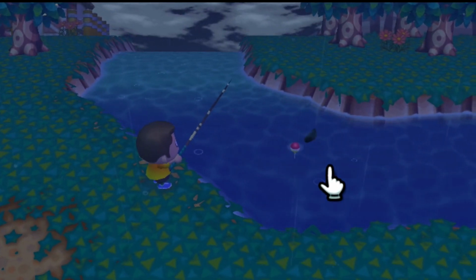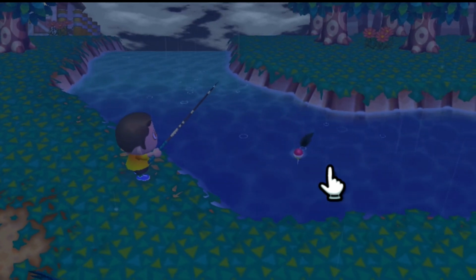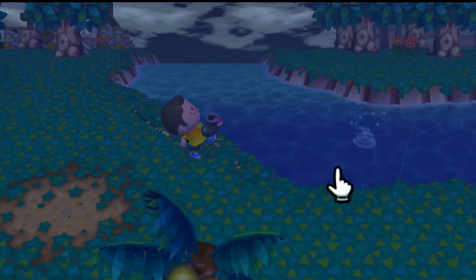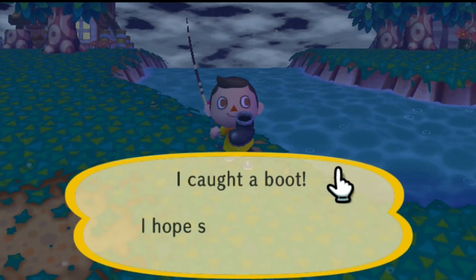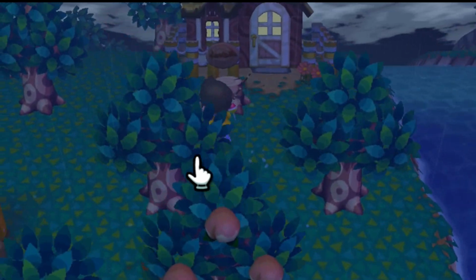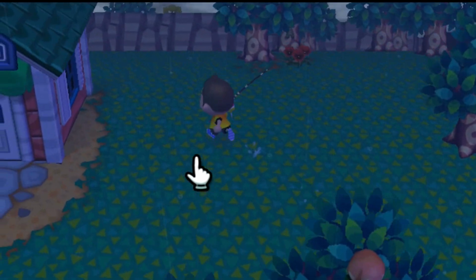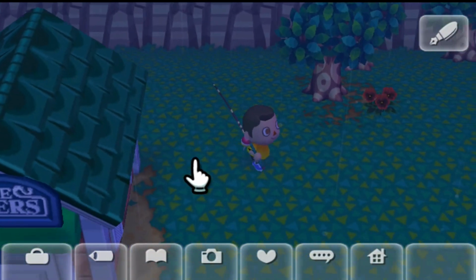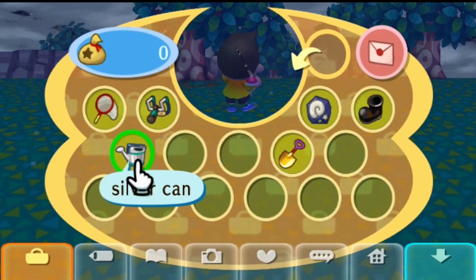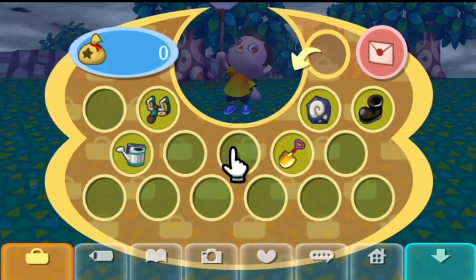So again, we're only going to be going for valuable things. We're going to see if we can actually catch things that are worth anything at all, which a boot is not worth anything at all, I can tell you that. So let's go ahead and run. Ooh, you know what I just saw there? It's a lanternfly. Let's go ahead and try to get that lanternfly.